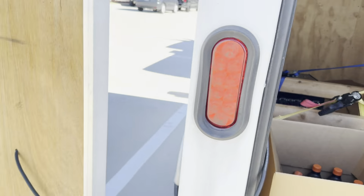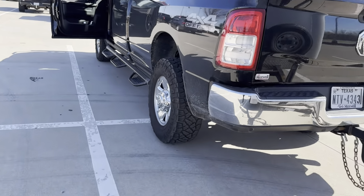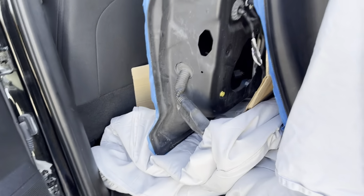And then inside the truck, I have the carbon doors, so let me show y'all those real quick. So these are the carbon doors. See, you got them in there right there.